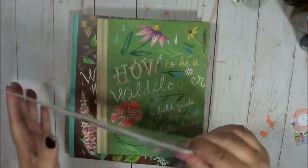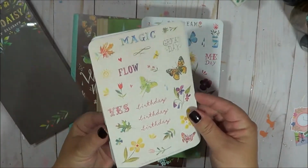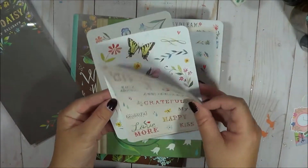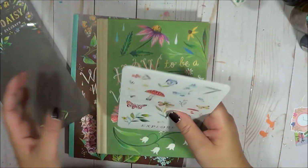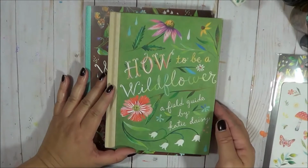I've been just kind of getting things, have been a little busy lately, but these are like planner stickers, but of course you can use them in your journal, and of course they're her beautiful lettering and artwork, and just really really pretty stickers. So I bought those, and then this is an actual book that's called How to Be a Wildflower, a field guide.